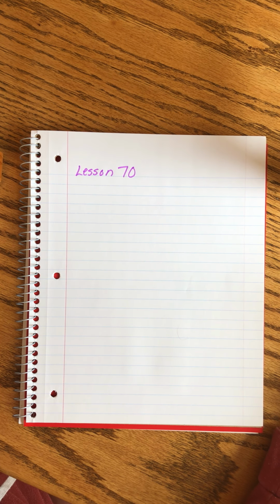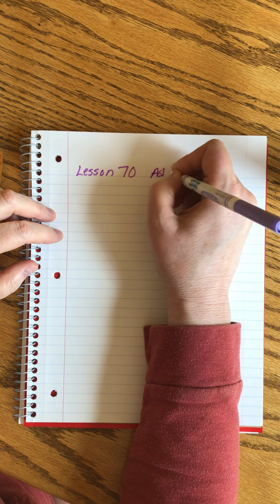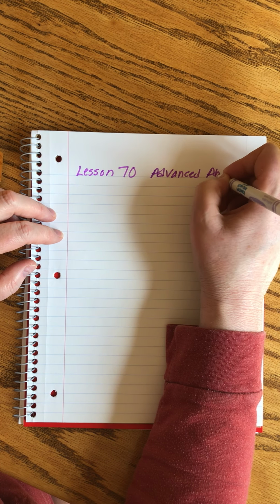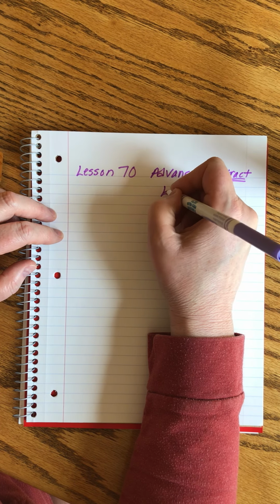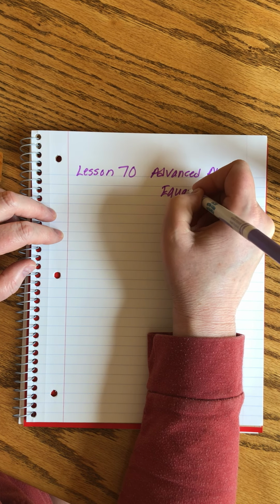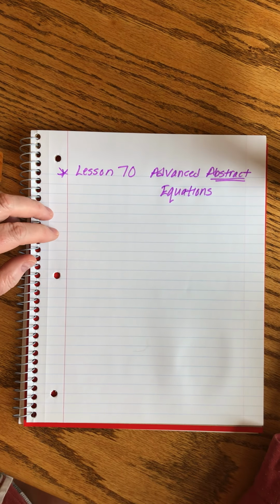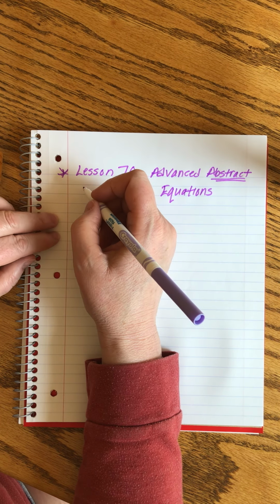Advanced abstract equations are when we have only letters and we're solving for one of them. Abstract means it's letters, really no numbers. Equations tells us we can solve. This was on my other list of good to know problems. I'm starting it. Here's the way it works.